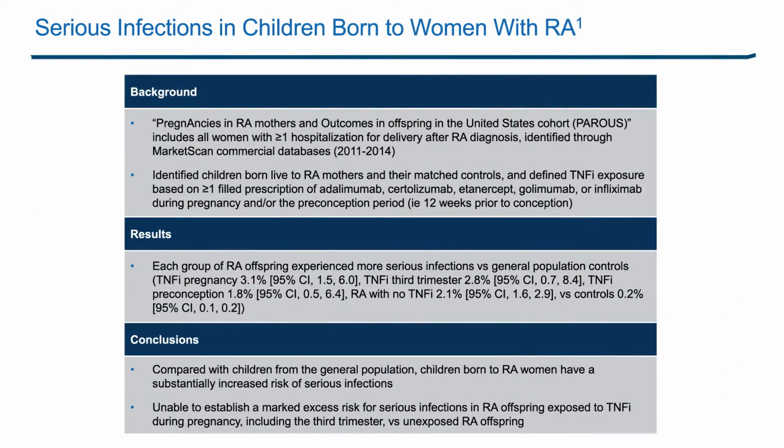This was a very interesting study from this PARIS database, meaning pregnancies in RA mothers and outcomes in offspring in the United States. It looked at a fairly large cohort of pregnant mothers over about a 4-year period of time. They compared the infection rates versus the general population. We've already known or believed that children born to RA mothers have an increased risk of serious infection. Mothers have been on prednisone, the mothers have an inflammatory disease.